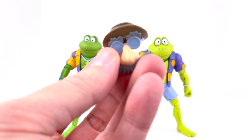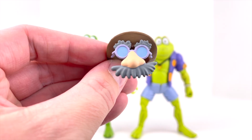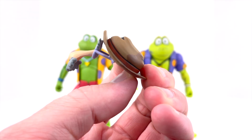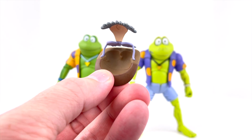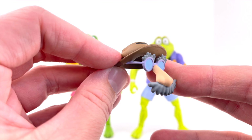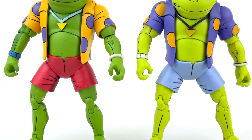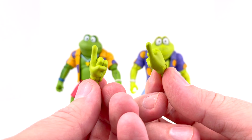Genghis also comes with his costume here, or disguise, I guess we could call it. We'll take a look at how that looks on him a little bit later in the video, but you can see there it's just a hat. Everything is molded together. You're basically just going to slide this right over the top of his head sculpt. As far as hands are concerned, you can see here right out of package, they both come with just standard holding hands. Genghis gets a pair of pointing hands here.